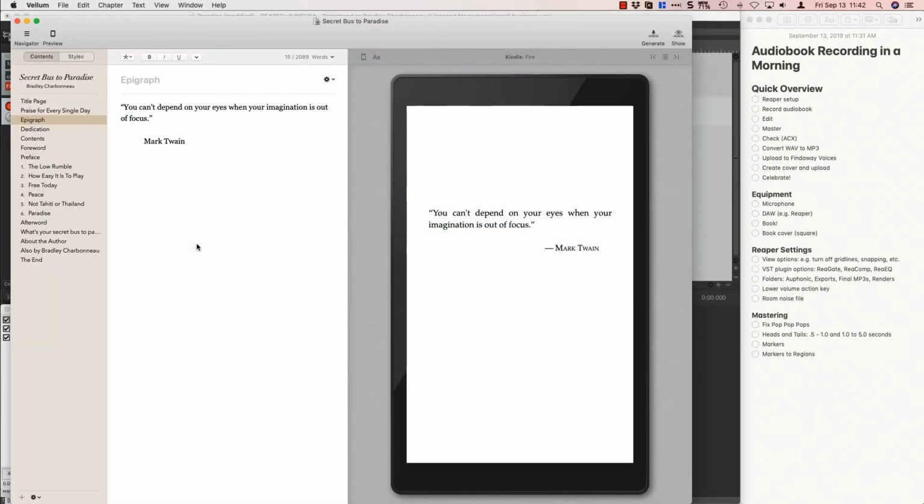Epigraph. Quote, "You can't depend on your eyes when your imagination is out of focus." Unquote. Mark Twain.